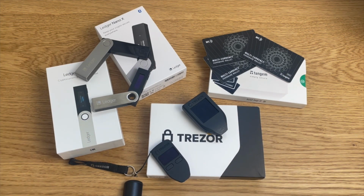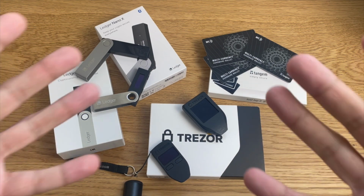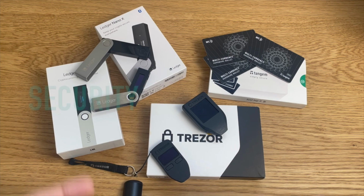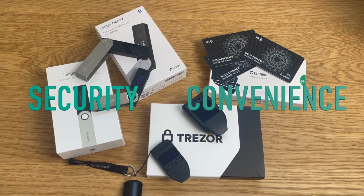Today we're talking about how to store your Bitcoin and cryptocurrency. I'm going to give you 10 of the best ways in 3 different categories of storage because, guys, there really is no best way to store. It's all about personal preference on your personal situation, depending on what you prioritize. Maybe it's security over convenience or vice versa. So we're going to discuss that.